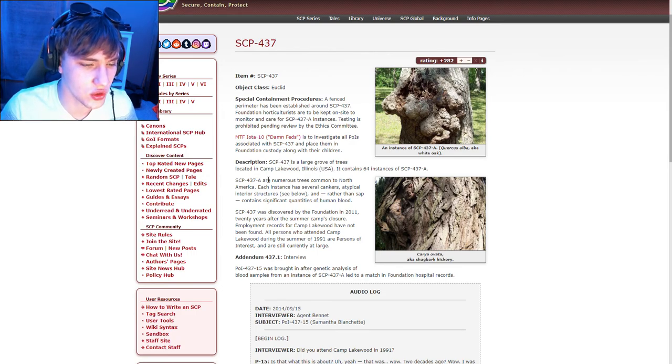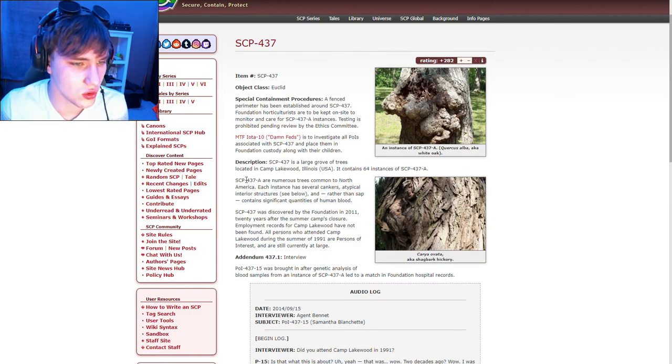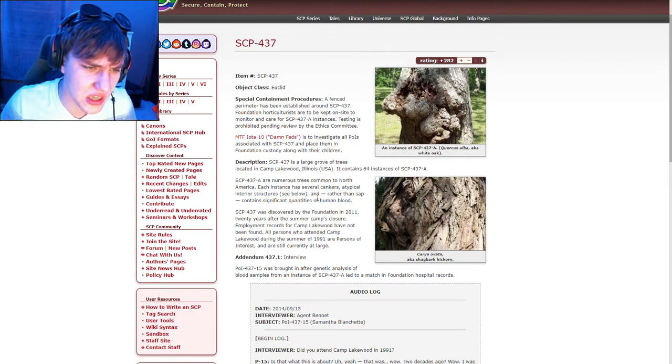SCP-437 is a large grove of trees located in Camp Lakewood, Illinois. It is composed of 64 instances of SCP-437-A. 437-A are numerous trees common to the Northwoods. Each instance has several cankers. A typical interior structure is seen below, and rather than sap, it contains significant quantities of human blood. SCP-437 was discovered by the Foundation in 2011, 20 years after the summer camp's closure. Employment records for Camp Lakewood have not been found. All persons who attended Camp Lakewood during the summer of 1991 are persons of interest, and they are still currently at large.